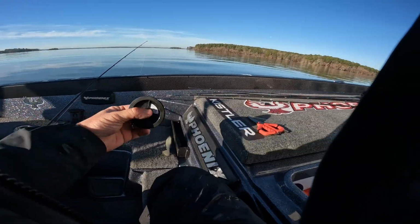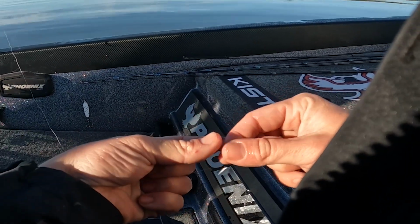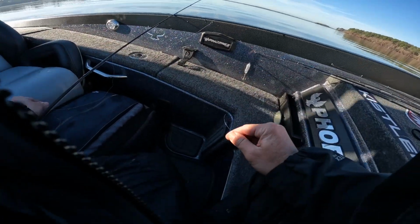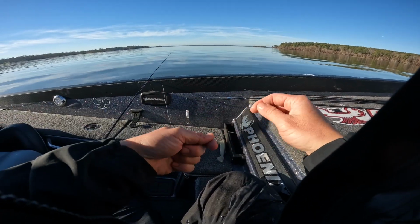It's 12-pound XTR. Oh, I cut the wrong tag in, Tyler. Dadgummit. You were recording. Yeah, I was. Oh.